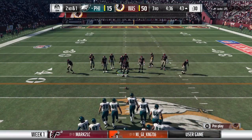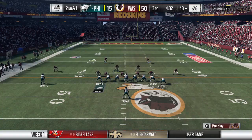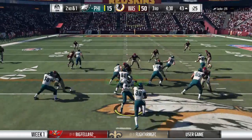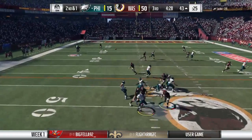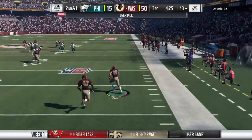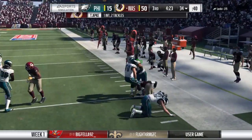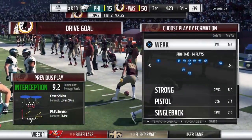Offense readies for a 2nd and 1. Double tight, double tight. They fake the give. Now Wentz going to look deep for Jeffrey, and he's going to be intercepted a third time. Picked off at the 11. And it's a good return here as he'll get all the way up close to the 35.